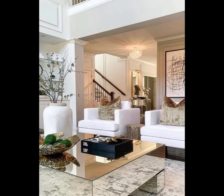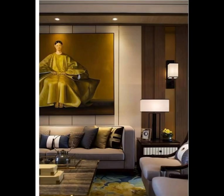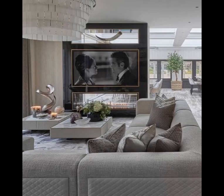Now we will do the decluttering and clearing of the canvas, out with the old and in with the new. We'll be decluttering this space and making room for fresh ideas and exciting decor pieces.